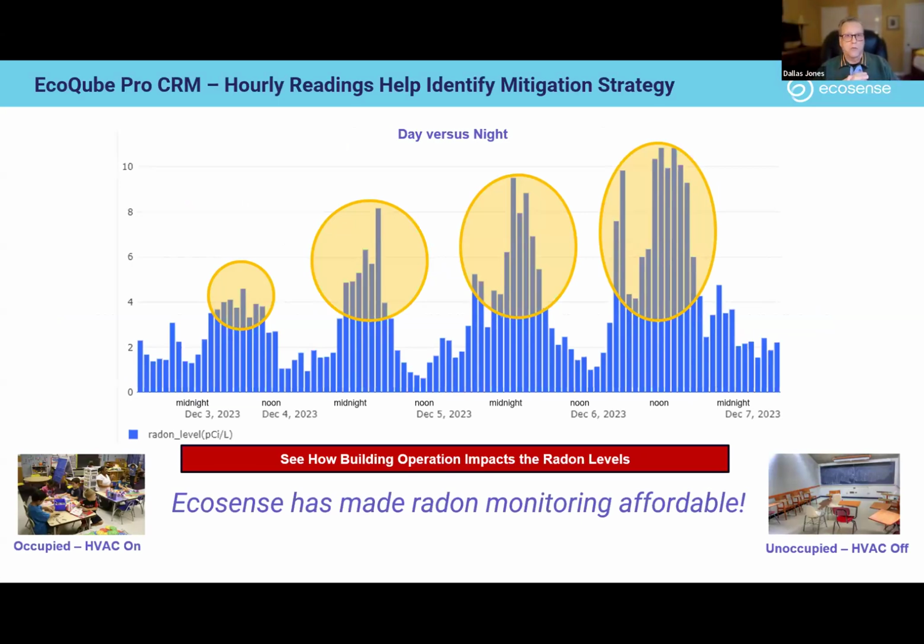For example, in a school when the kids leave and the teachers leave in the afternoon, the air handler shuts off and the radon concentrations start to build up because there's no ventilation going on in the building, and it can go up to be quite high. And then in the morning, they turn on the air handler and the ventilation system, and the radon concentrations come down.